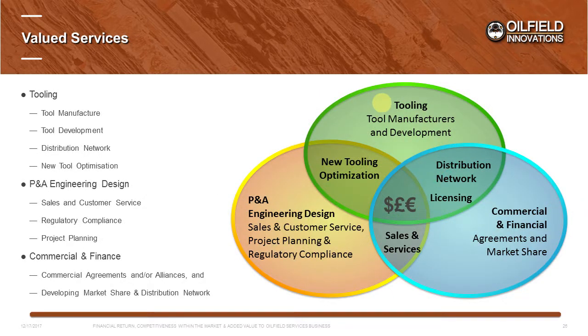Services that will receive significant benefit from Oilfield Innovations patented technologies are tool manufacturers, tool rental companies, and new tool development companies, especially those with an established distribution network. P&A engineering design is also an area where significant value can be captured, in sales and customer services with regard to P&A design, regulatory compliance, and project planning. Finally, commercial and finance-oriented companies can benefit from commercial arrangements and/or alliances, like licensing or franchising, and developing a market share and worldwide distribution networks.